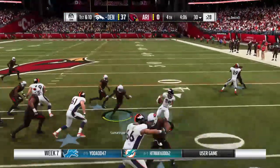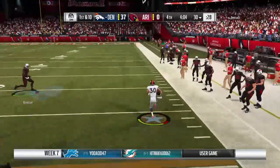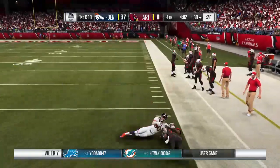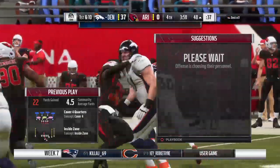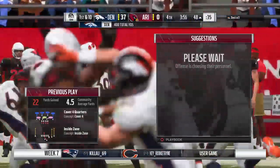They'll run it now out of the gun. And he cuts it right into space. And he'll be taken down, but not before they work it across midfield. That good for 22 and a first down.